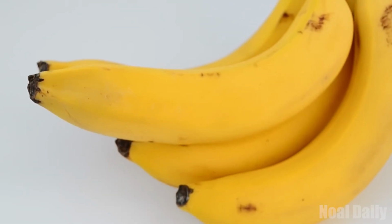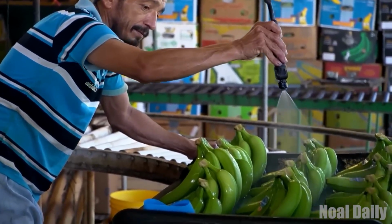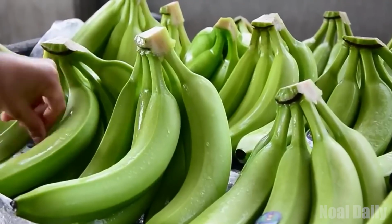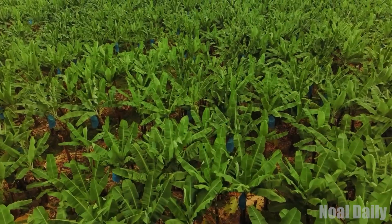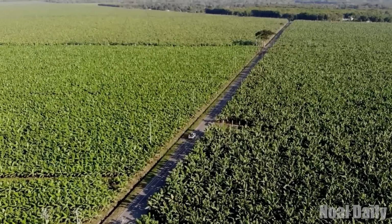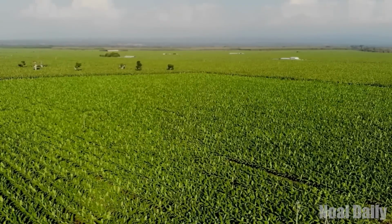To find out, we visited a massive banana plantation in Machala, Ecuador, often called the banana capital of the world. This region is home to the largest banana plantation on Earth, covering an area equivalent to 324 football fields. Thanks to its rich soil, steady temperatures, and humid climate, southern Ecuador offers ideal conditions for banana farming.